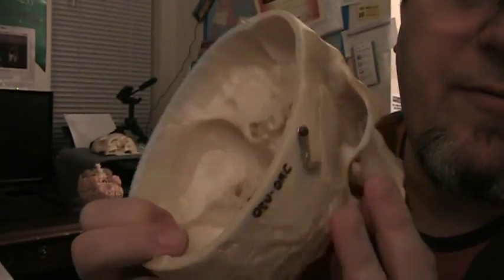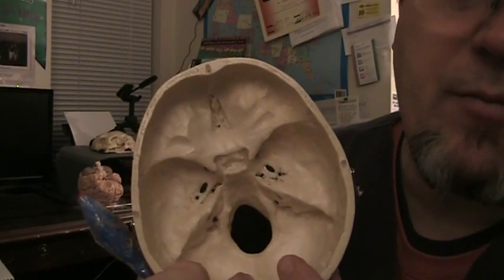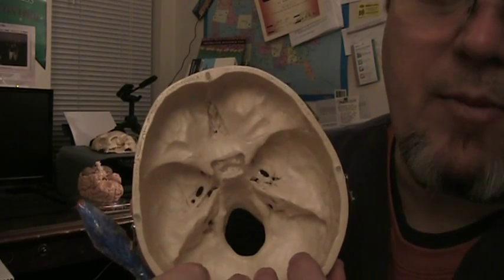Cranial nerve number 5, trigeminal nerve, has 3 branches. Ophthalmic branch, V1, maxillary branch, V2, and mandibular branch, V3. Always think of it like live long and prosper. 5 on the side because we see it on the brain on the lateral aspect of the pons. Cranial number 5, and 3 branches, like the old Vulcan mind meld.